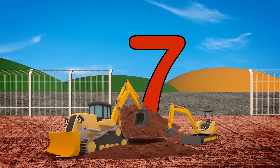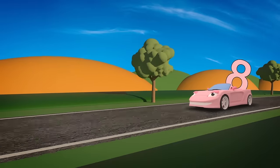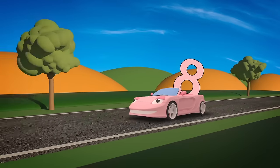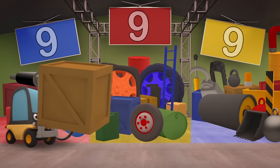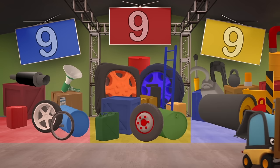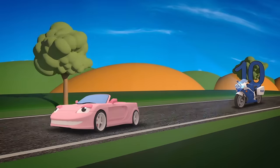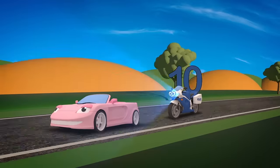Seven is Mia the mini digger. Like her brother Danny, only he's a lot bigger. Sophie the sports car is number eight. She loves to drive fast and she just can't wait. Florence the forklift is truck number nine, fetching and carrying all of the time. Number 10 is Millie. She must be the last. The police bike checks nobody's driving too fast.